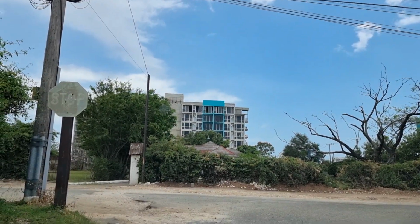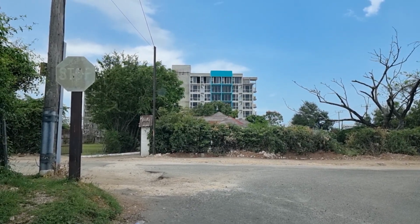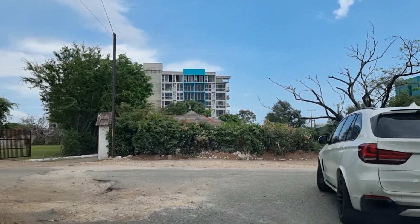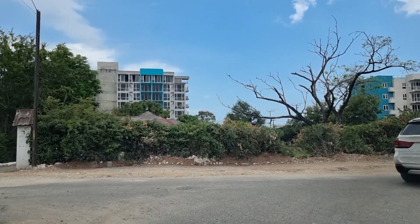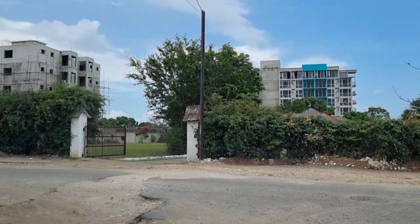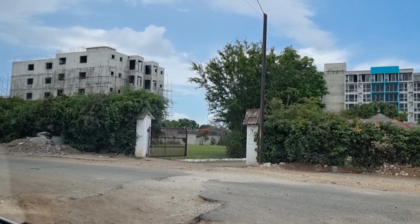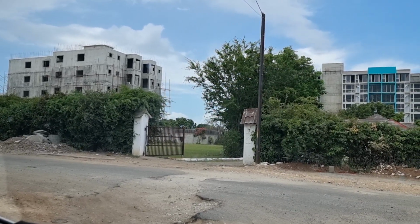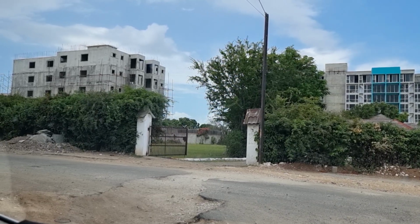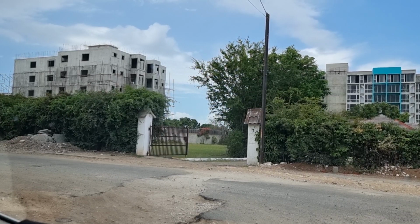Alright, so that's the Cambridge. And again, this is just a driving video. Another day I'll come back and do a more detailed video, including some drone shots. And then to the left, there's another apartment as well. So that started after the Cambridge, and they seem to be going quite fine. And then we know the AC hotel is just around the corner, so all this area is getting developed.